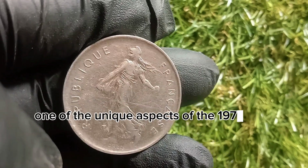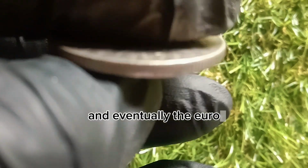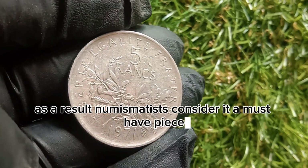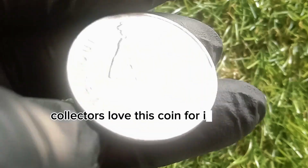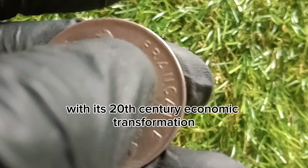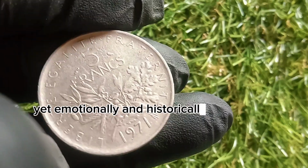One of the unique aspects of the 1971 issue is its place as one of the final years before France began transitioning more aggressively into modern monetary formats and eventually the euro. This gives the coin a place of finality in the series of classic 20th century French coinage. As a result, numismatists consider it a must-have piece for any serious collection of post-Pompidou European coins. Collectors love this coin for its beauty, its political and philosophical symbolism, and its ability to bridge France's proud republican legacy with its 20th century economic transformation. Whether you're a beginner or a seasoned expert, the 1971 5-franc coin remains an affordable yet emotionally and historically rich coin to own.